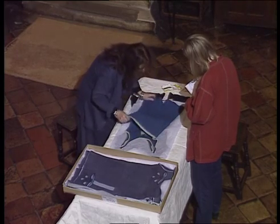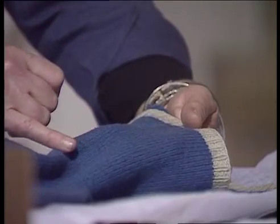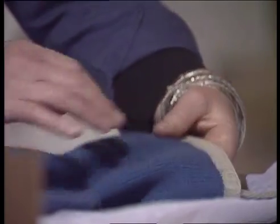Well, I just wish I could put into words the feeling you get when you look at something and think, well, this hasn't been worn for, I don't know, 50 years or something, and all that time it's been lying there, and somehow it's so evocative of the past.